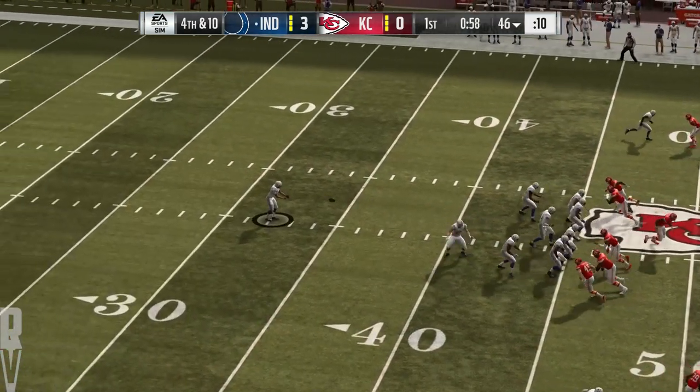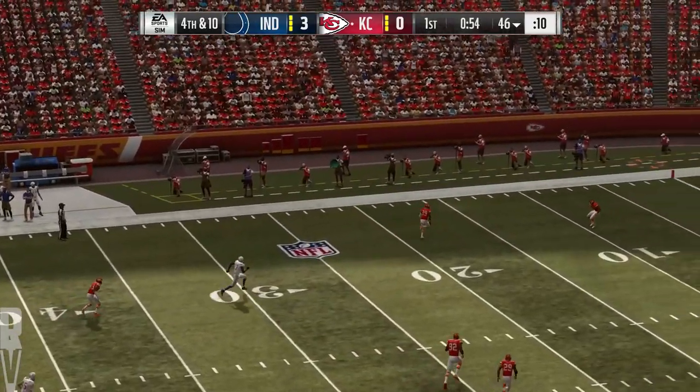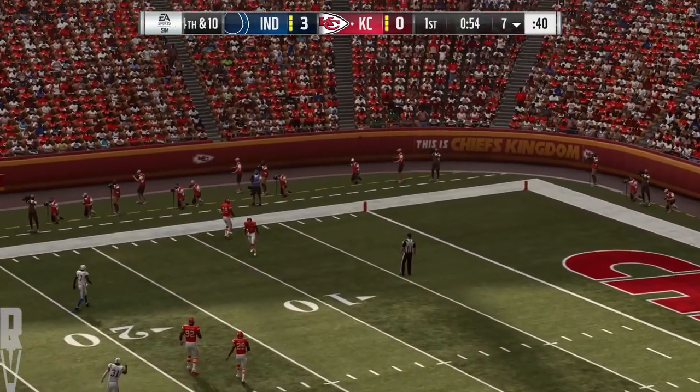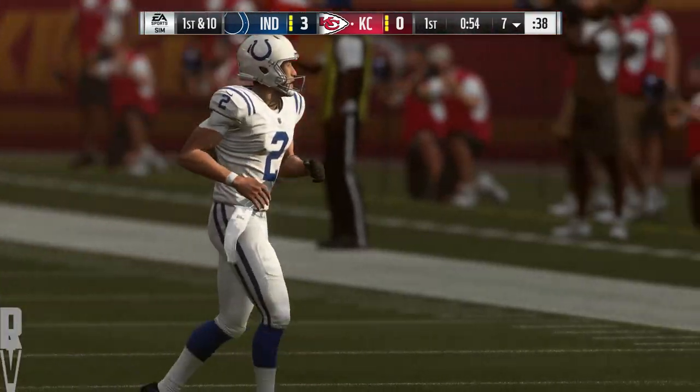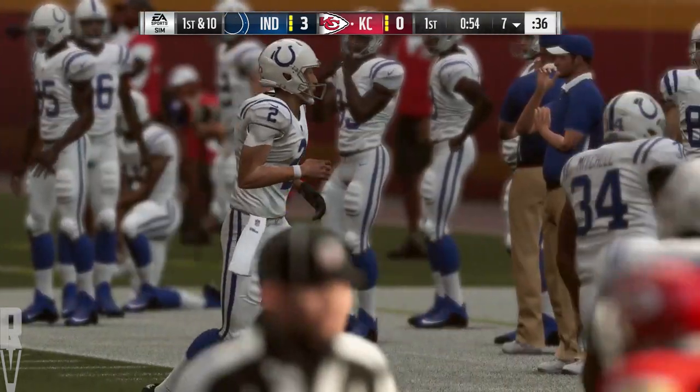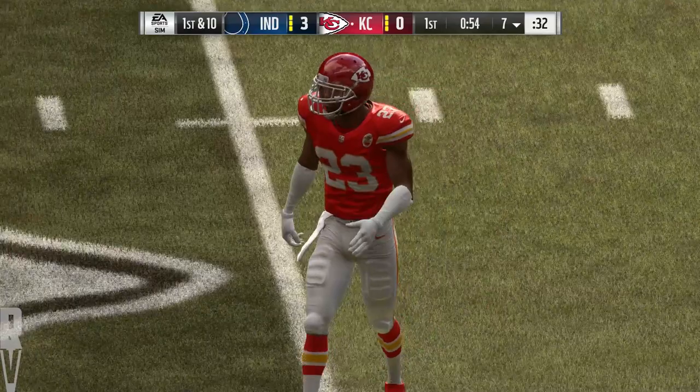Out is Rigoberto Sanchez on 4th down to punt this thing. Back deep is Tyreek Hill. Out now the Chiefs offensive unit ready to do battle again. They're going to have to go at least 50, 60 yards here if they want to ensure that they don't have to punt the ball like they did last time.